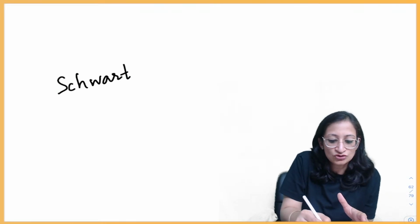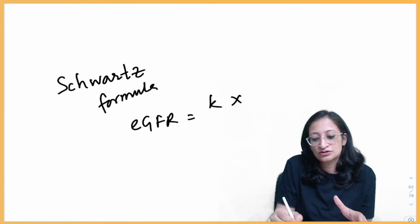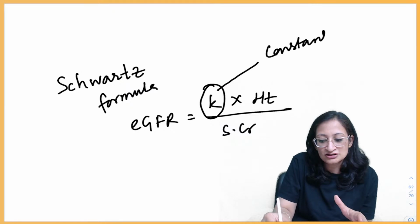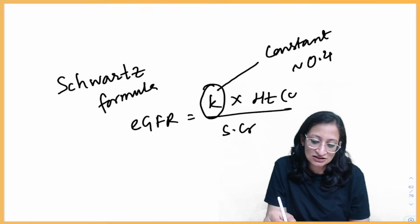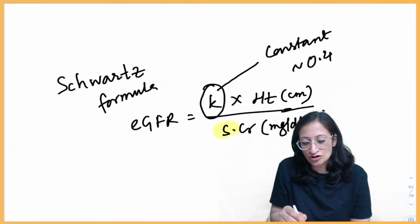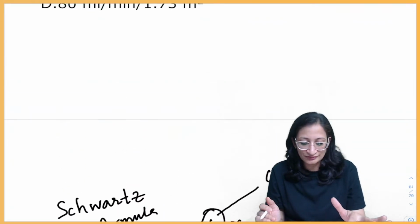The Schwartz formula is used to calculate estimated GFR in children. According to the Schwartz formula, the estimated GFR is equal to K into the height of the child divided by the serum creatinine, where K is a constant, usually taken as around 0.4, or 0.43 to be more precise. Height is taken in centimeters and serum creatinine in milligram per dl. As serum creatinine is in the denominator, the more the serum creatinine, the lesser will be the estimated GFR of the child. Now put that in and see what you get.